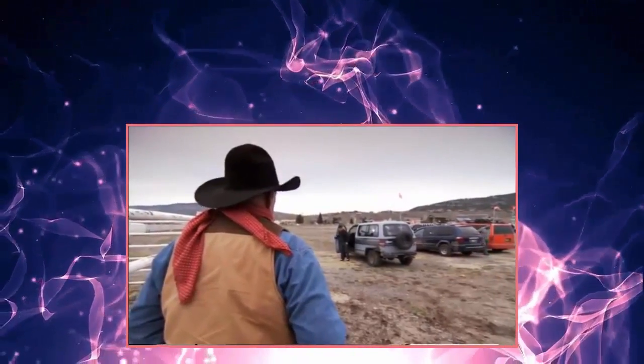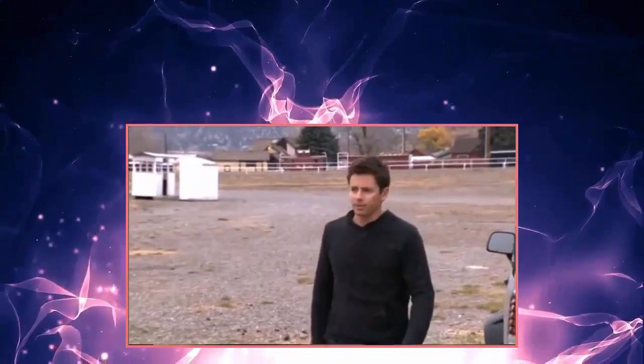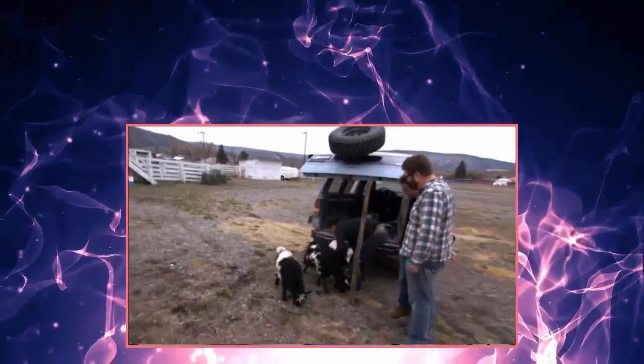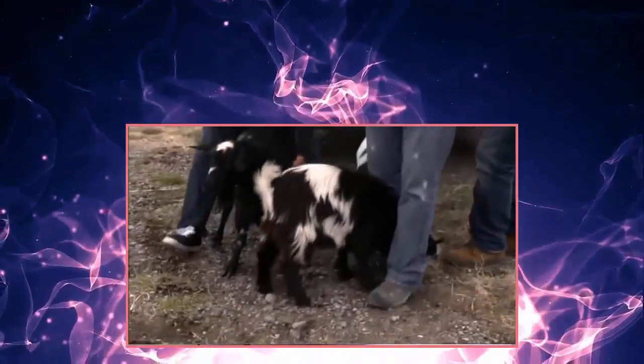How's it going? How are you? So, we are just delivering some livestock. Alrighty. Where do we put it? Go right into this gate. Okay. There you go. Oh, guys. Come on. Go, go, go.